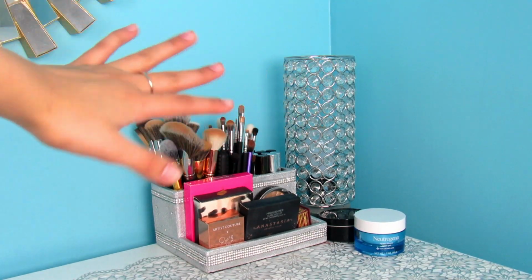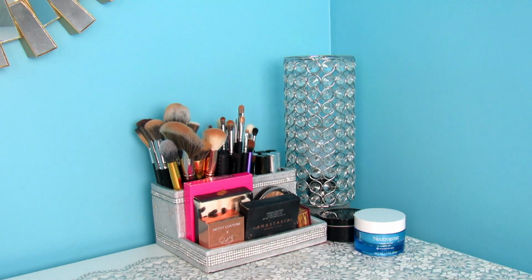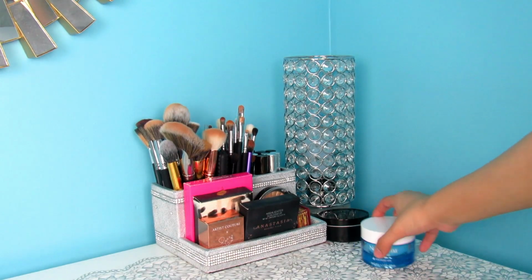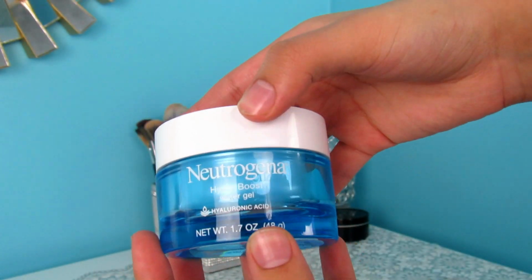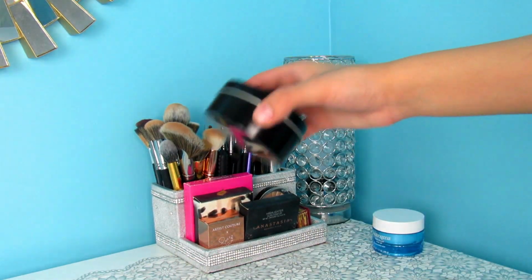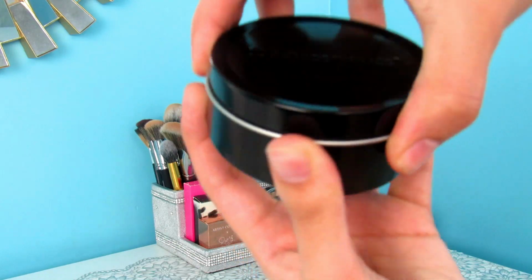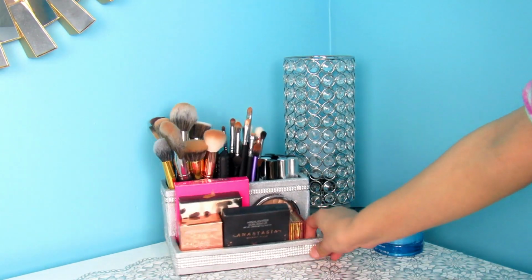Alright, so right over here I have a little bit of my makeup stored. Basically I just have my daily moisturizer that I use literally every day. It's my favorite moisturizer, the Neutrogena Hydro Boost Water Gel, so good. And I also have my BH Cosmetics Quick Change Brush Cleaner. And then over here are most of my everyday brushes.